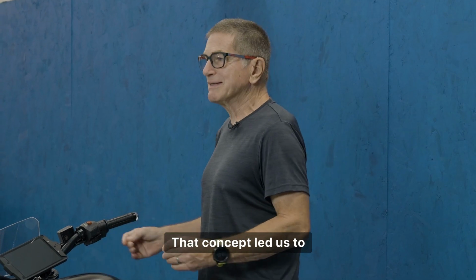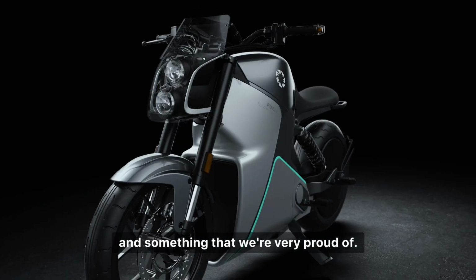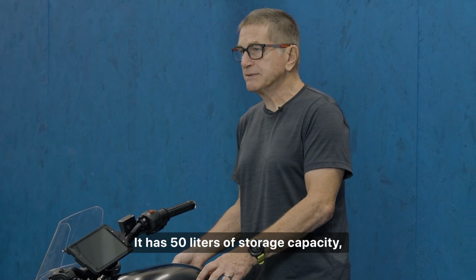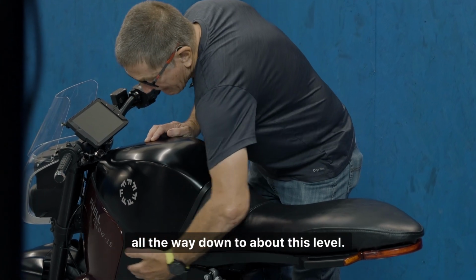That concept led us to the design we have here today, which is very unique, has a lot of patents on it, and is something that we're very proud of. It has 50 liters of storage capacity, which is under this housing, locked, and goes all the way down to about this level.